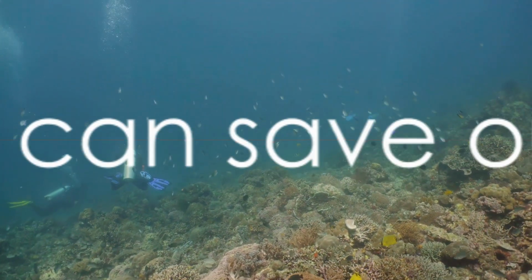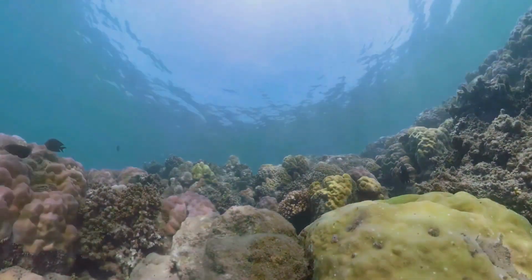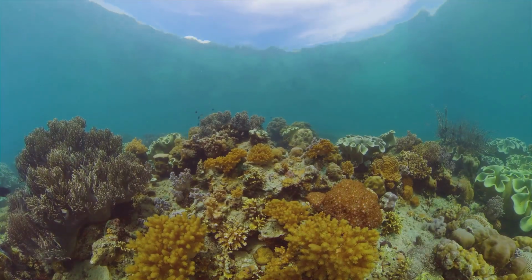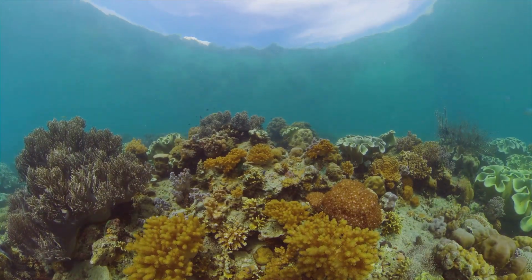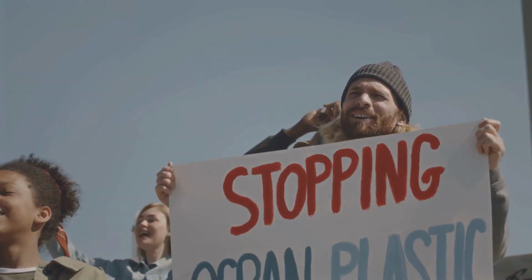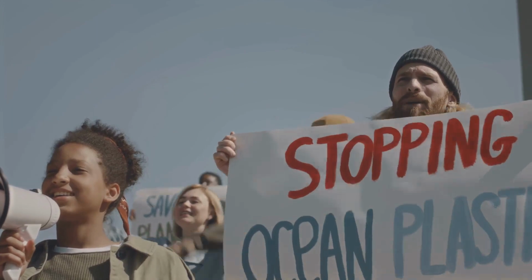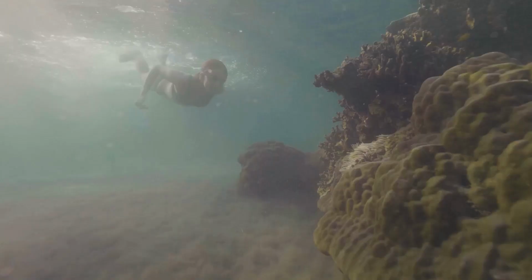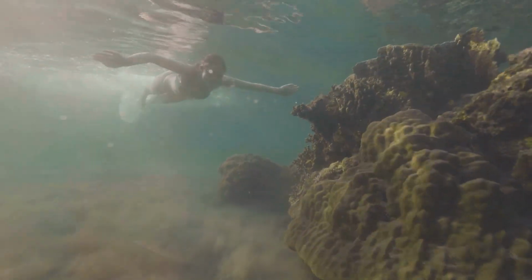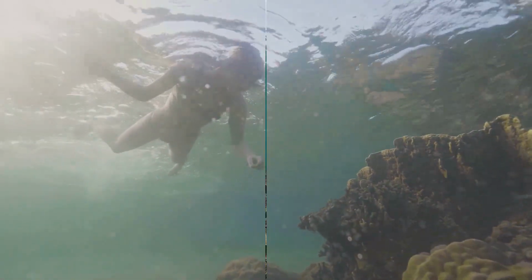But all is not lost. We can still turn the tide. By reducing our carbon footprint, we can combat climate change. Responsible tourism can lessen the direct impact on these fragile ecosystems. Supporting conservation efforts, whether through donations or volunteer work, can also make a significant difference. Remember, every small action can contribute to preserving these beautiful, life-sustaining ecosystems.